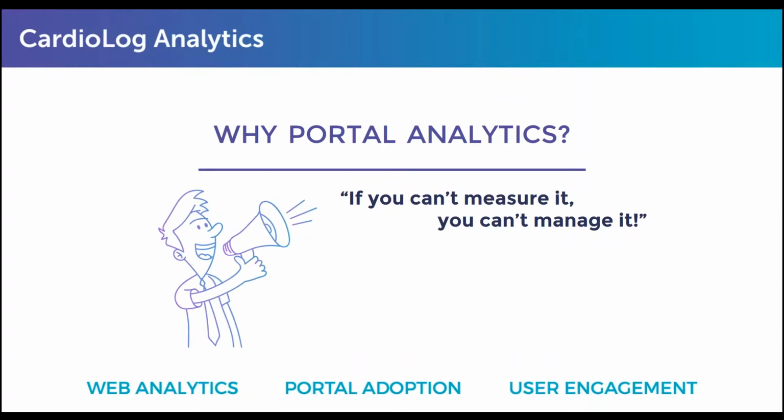So again, with these large investments and deployments that I just mentioned, it's not just a common corporate phrase to say we need to constantly measure. It's actually essential. So I really like to start off this presentation by going down to the very, very basics of why we even need analytics when talking about SharePoint adoption.